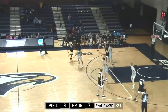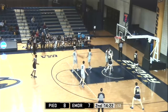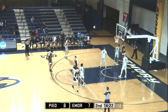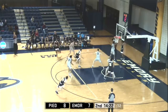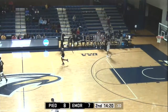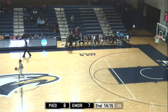And it's 8-7. Piedmont College with the lead. Blocked out of bounds by Mason Johnson. So it's going to be the Lions ball under their own hoop. Emory down by a point. Riley pressuring the inbounds pass. In it goes, and then off it goes. And it's going to be Emory basketball as Emory forces a turnover, as it went off Dalton Mueller's foot.